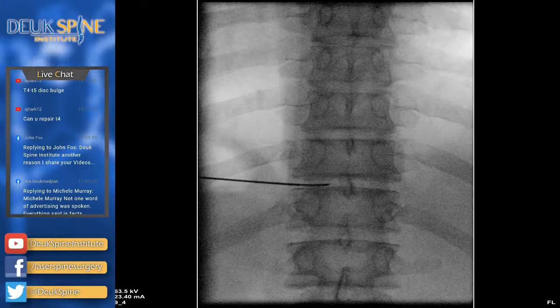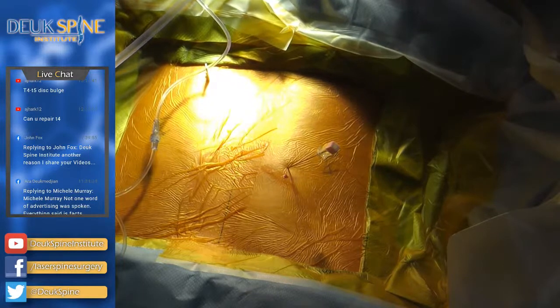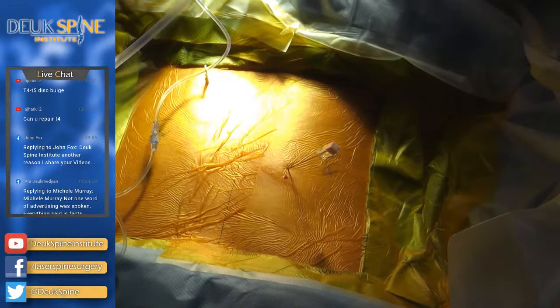But by the way, if you're watching this surgery, you're watching history being made. Transforaminal endoscopic thoracic disc surgery has never been done except here at Deuk Spine Institute. And we've now done, I believe, our eighth case. Sean probably has a better idea. It's actually our ninth case at this point. Ninth case. Thank you, Sean.